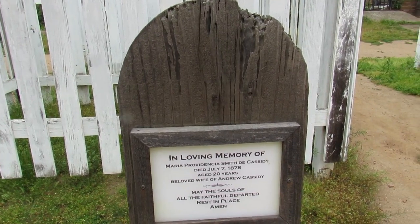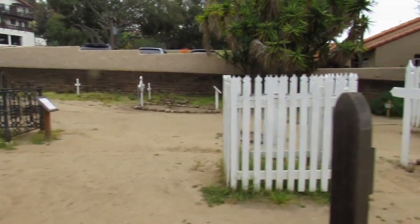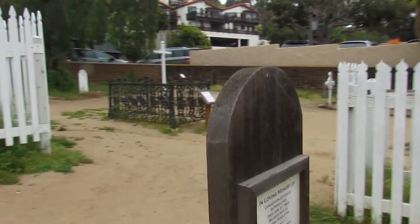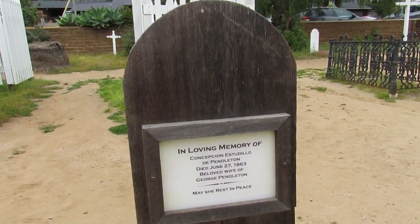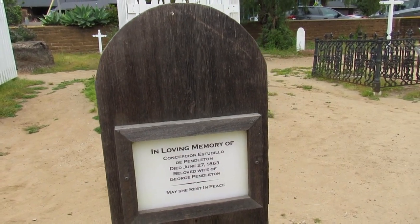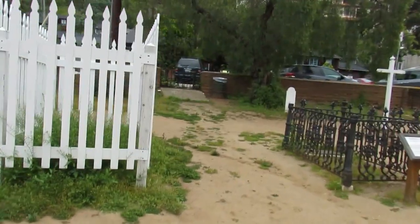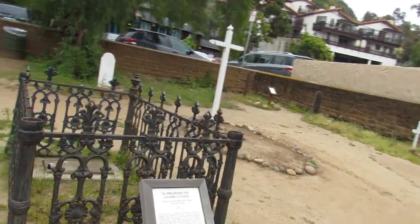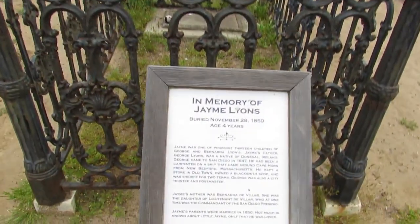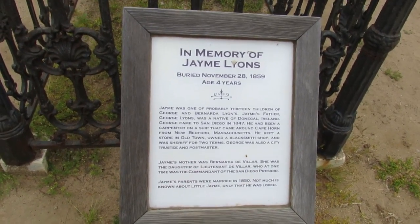Age 20. Some of these people in these houses, did they ever experience like paranormal activity, like over here at night or something? This one was only 4 years old. Isn't that sad?